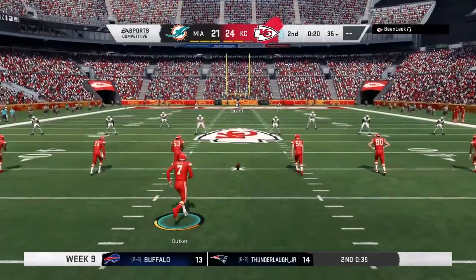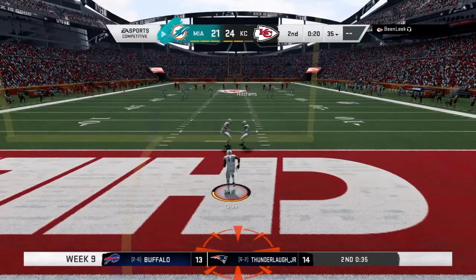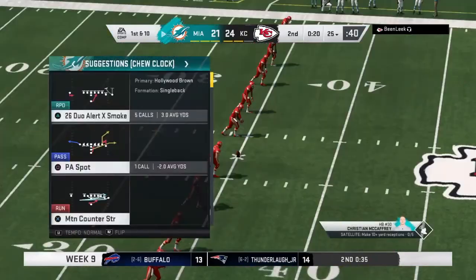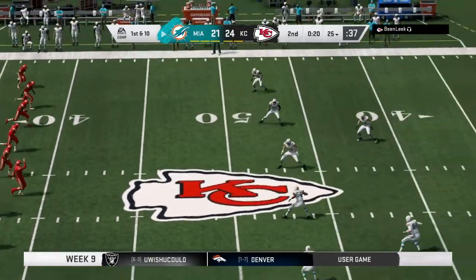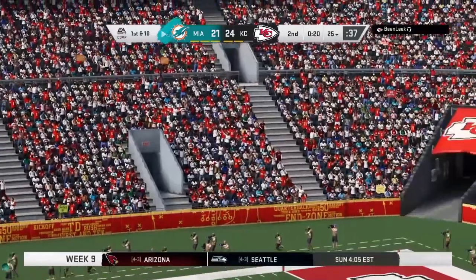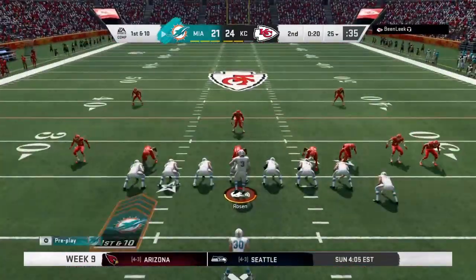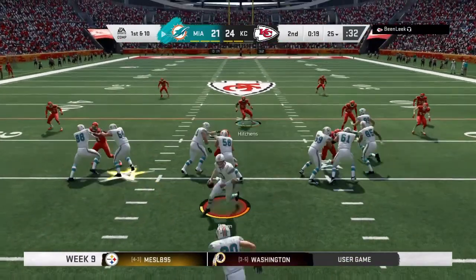Now after the touchdown, here's Butker on to kick it away. And that'll carry over the back line of the end zone for a touchback. The Dolphins at the line ready for their next drive. You've got less than 30 seconds left here in the half. You're well on your own side of the field.